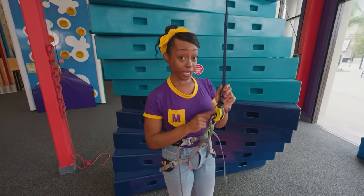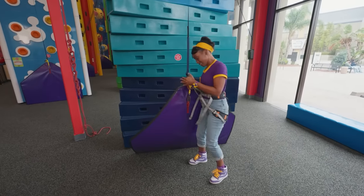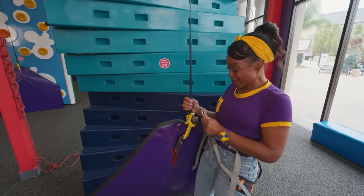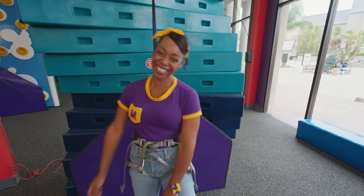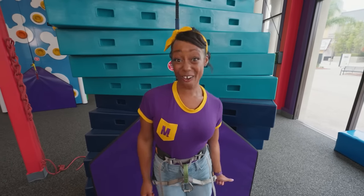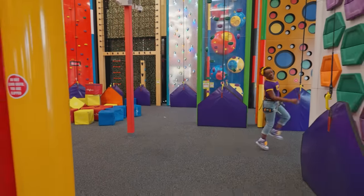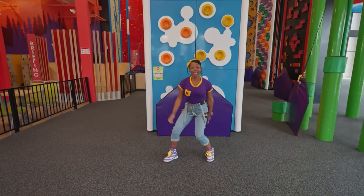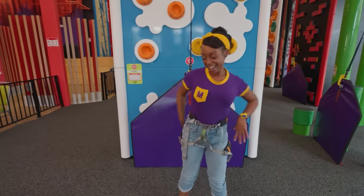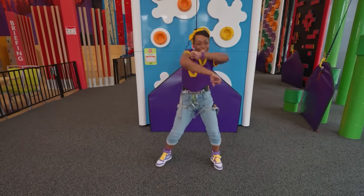But first, we have to get out of our wheel. Pick up the key. Wait for the click. There it is. And release our wheel. Woo! Great. Are you ready for our next wall? Me too. Let's go. Look, we're at our next wall. But first, let's stretch again. All right. Here's how I stretch my legs. Yeah, and here's how I stretch my arms.